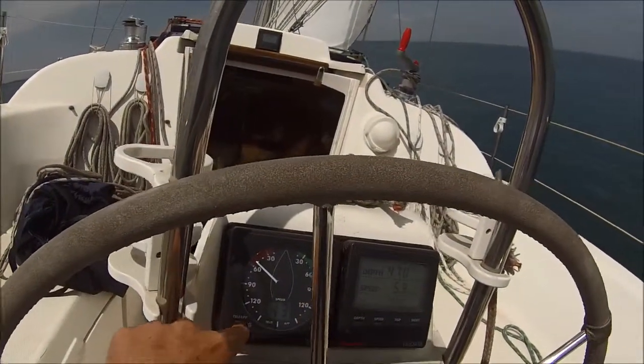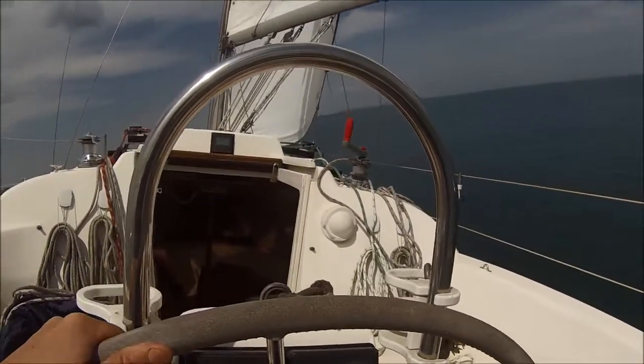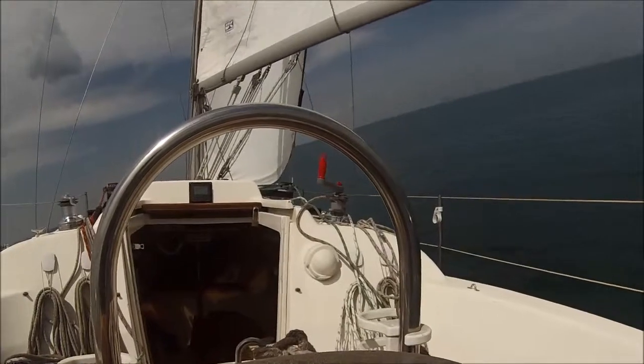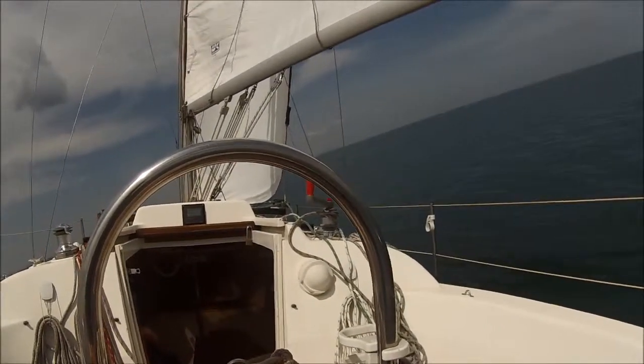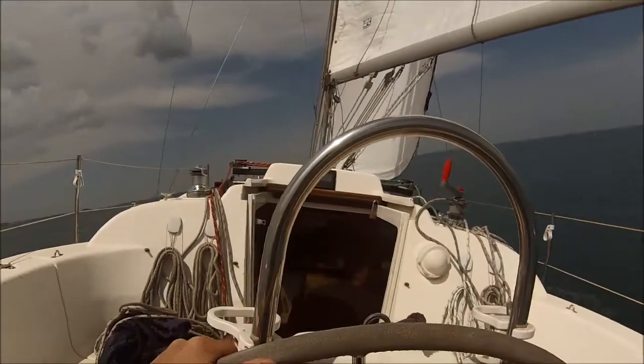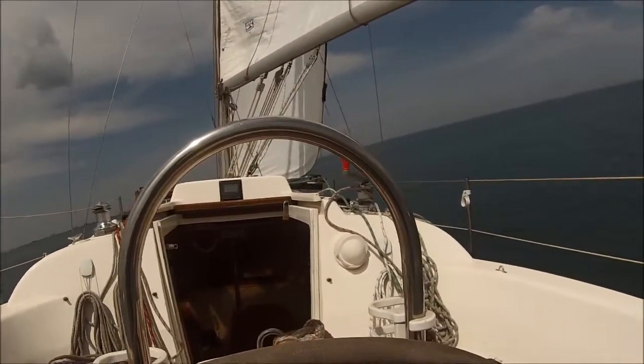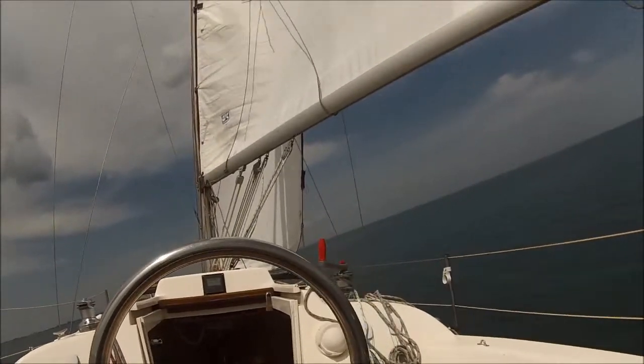Well, it's 13 true, but it feels like 16. Our speed is taking off. But now we're sailing, baby. Now we're sailing. So it was down to, you know, like 4 or 5 knots of wind, and then all of a sudden, boom, 16. So this is a little more exciting now.